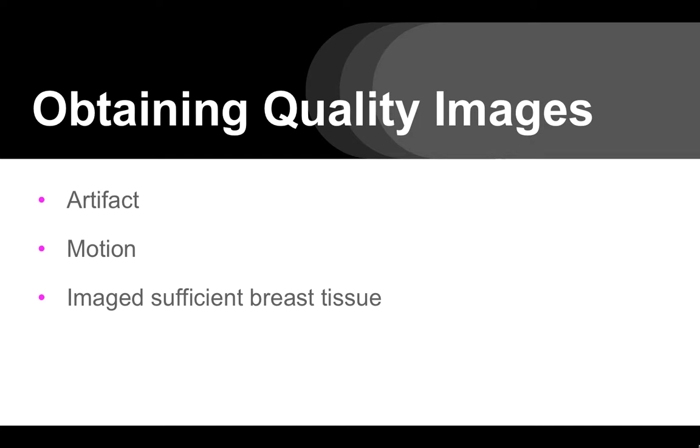The technologist checks that they imaged far back enough in the breast to the line of the pectoralis major muscle. And in the MLO view, they make sure the inferior portion of the pec muscle lines up with the nipple. They measure the PNL, or the posterior nipple line, making sure that they are roughly equal in length on both views.